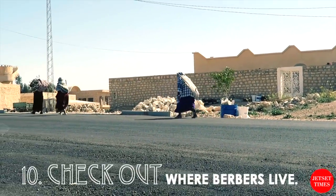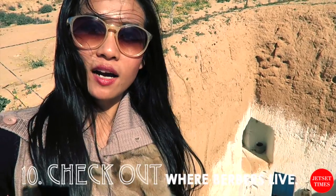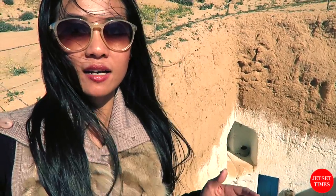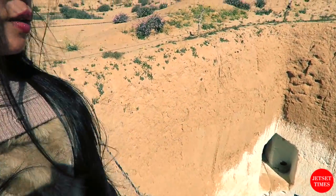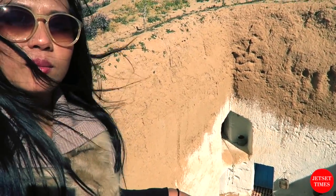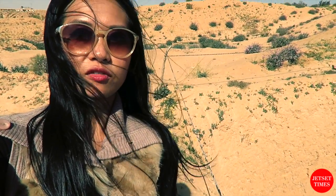Welcome to Matmata, home of the Berbers today. Look for houses with blue doors that overlook the hill. We're in Matmata, where the Berbers lived, or they still live here actually. The government has divided a section in southern Tunisia for the Berbers. And if you see, there's a rope in the corner over there. That's how they actually get from downstairs to upstairs, like an elevator. And there's a fish on their door, which, similar to how the Chinese view fish, is a symbol of abundance.